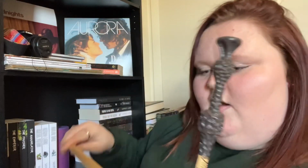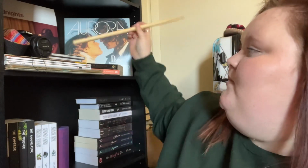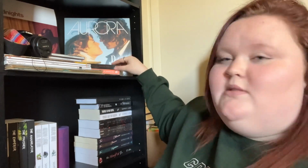My 2 Midnights CDs. This is my drumstick from Evan and Why Don't We Cincinnati. Evan's drummer gave it to me because that's my bitch. Evan's also my bitch. I love him. Both my Daisy Jones covers. One of them is the TV show cover, and the other one's the OG cover.